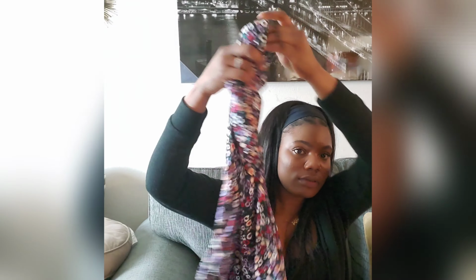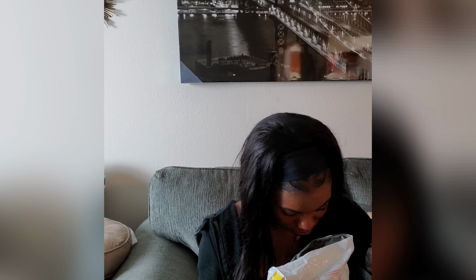This is another dress, guys. It's beautiful. I think this is the last one.